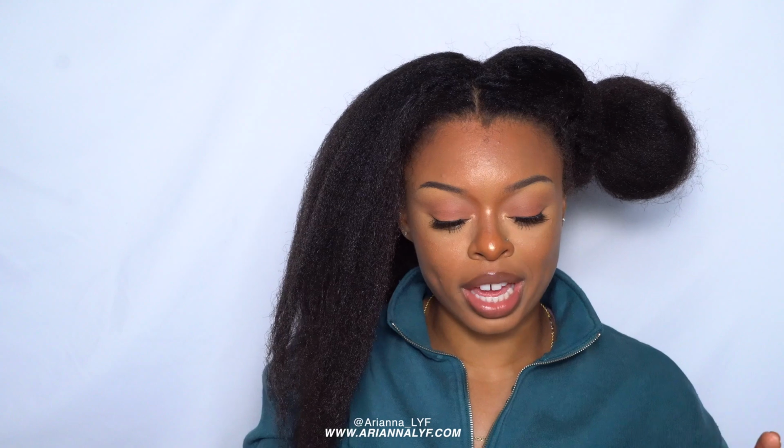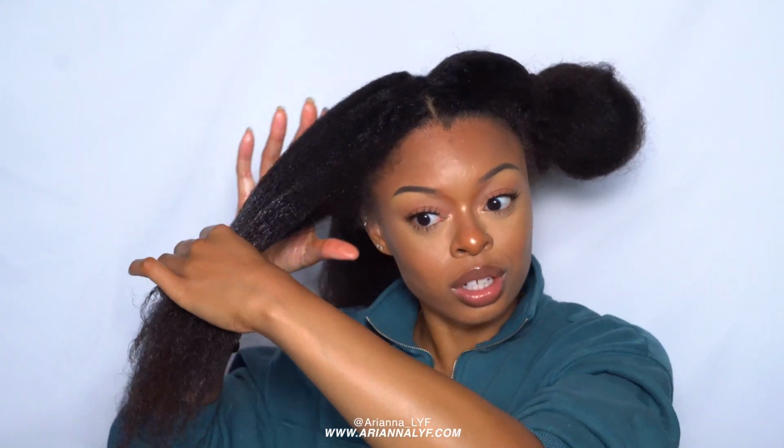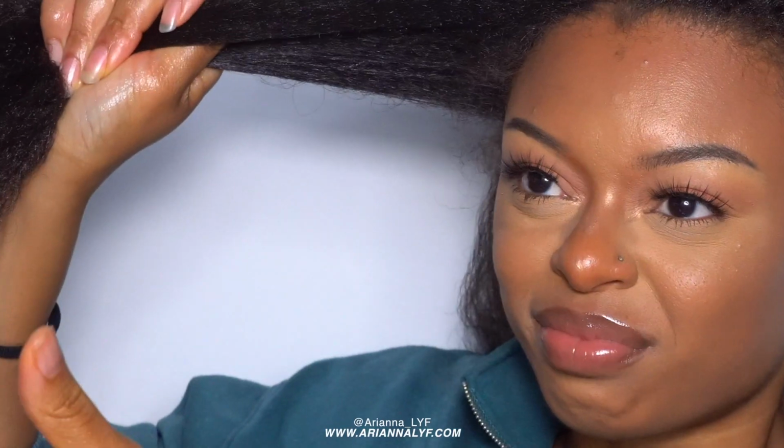I have type 4A/4B low porosity hair. So that means that it's very hard to get my hair moisturized. And my hair is really, really thick. So I have to use a thicker, heavier, greasy type product just to keep my hair moisturized for more than 1 day.